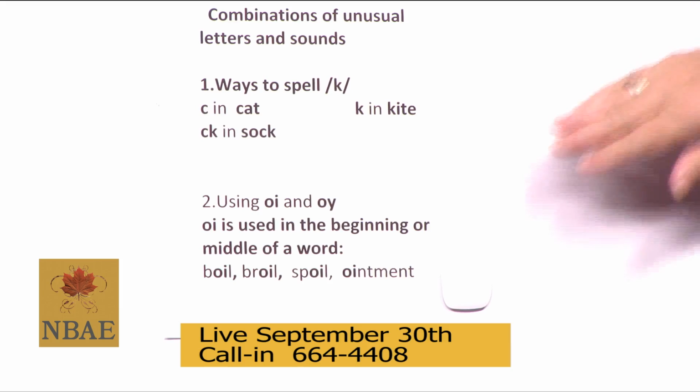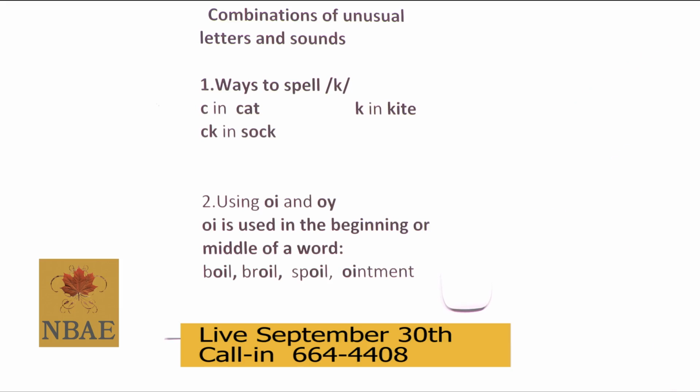If we go down lower, these diphthongs, that's what they're called. You don't need to remember that, but there are rules for the letter combinations of O and I and O and Y. If you have an OI in a word, it's used in the beginning or middle of a word, like boil, broil, spoil, ointment. Those are always OI, not OY.